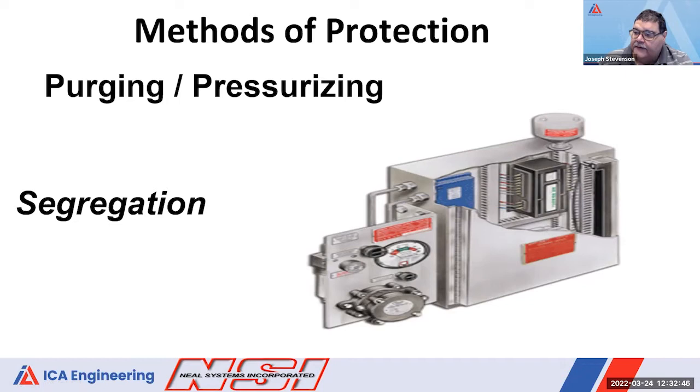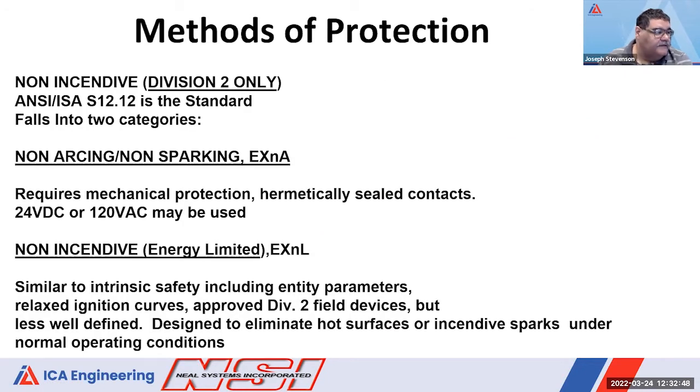All right. And then the next method we have is non-incentive. Yep. So the one thing with non-incentive, again, it's become much more popular in the last 20 years as people have had this effort to try to move to a Div 2 sort of environment and to cut some of the costs associated with the explosion-proof purging, intrinsic safety methods. And it's a little bit of a conglomeration of a few different methods. So it's kind of similar to intrinsic safety in some ways with things we'll talk about.